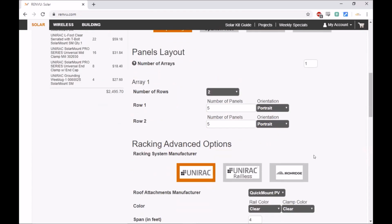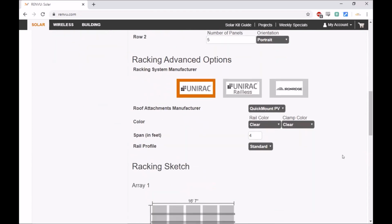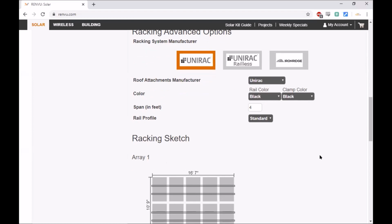And then, so if you want to scroll down, we can do unirack racking. For the roof attachments, we can do quick mount PV, but we're going to stick with unirack just to keep the brand the same. Since we have all black panels, we're going to choose all black rails and black clamps just for that nice all black aesthetic. And then we can change the standoff span here. So 4 feet's pretty conservative, so we like to keep it at that. And then the rail profile. So Unirac has the light and standard duty rail, but we'll stick with the standard, which generally meets all cases.